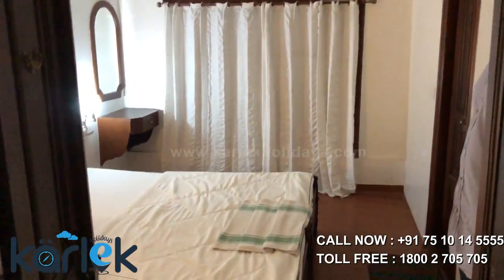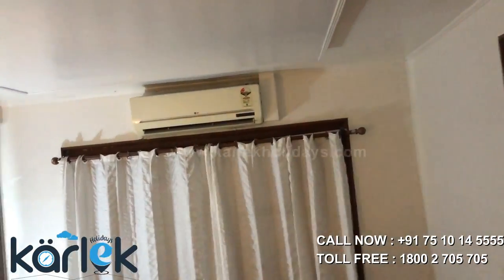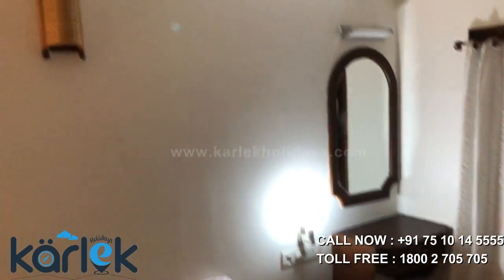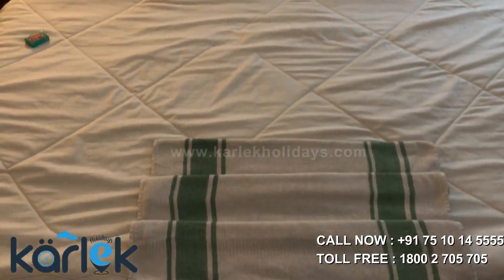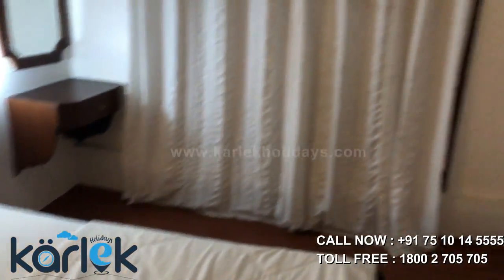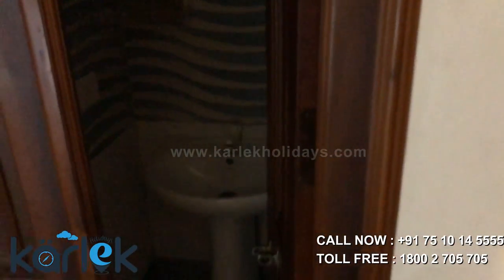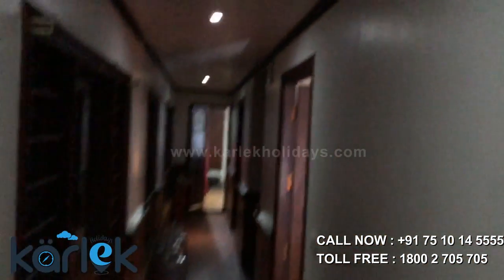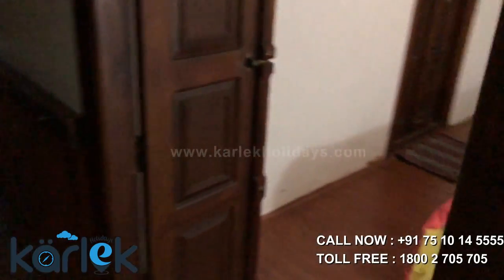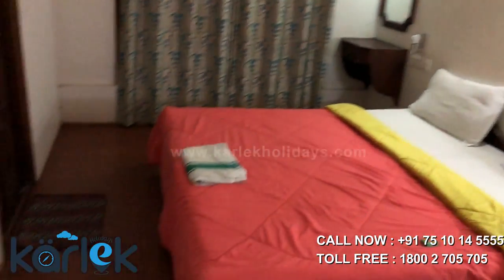Here comes the next category of room. And again, this room comes with a separate washroom. And here goes the third room, and the fourth. Now let's visit how the kitchen looks.